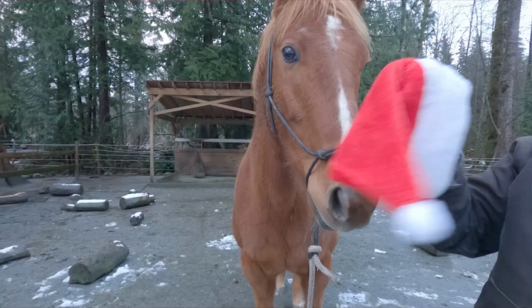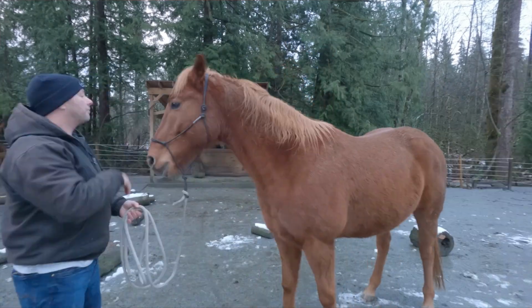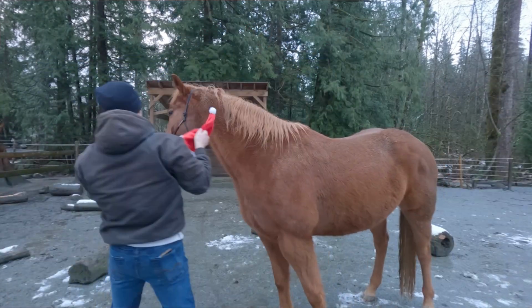Okay, the next horse that I knew I would have a little bit of trouble with was Roni. He's a quarter horse here. He's always had difficulties with the top of his head. I haven't been able to reliably fix it.